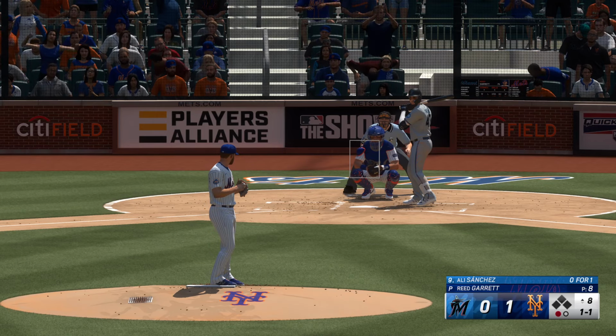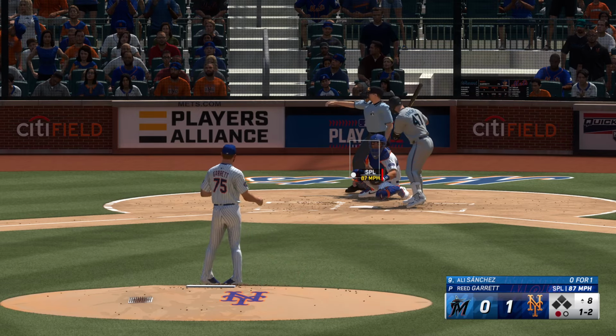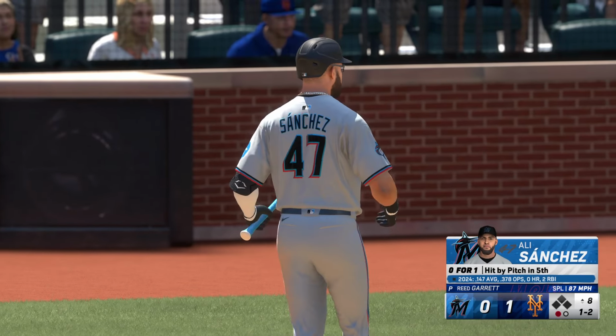Now it's the Marlins catcher. And here comes the next pitch, in for a strike. And a count. 1-2.